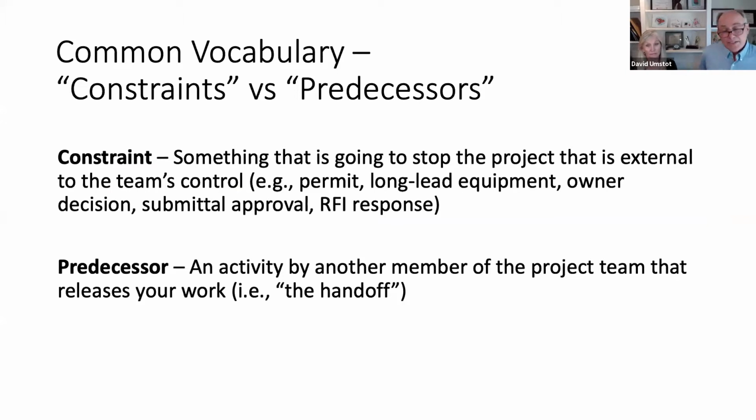A constraint is something outside of the immediate control of the team. These tend to be big picture items, things like building permits or maybe an air discharge permit, long lead equipment. Switchgear almost always falls in this category. Chillers, gen sets if you have them. A lot of times specialty glass, some of the skin systems that are coming from Europe fall in this category.